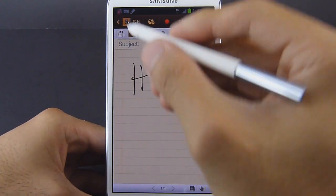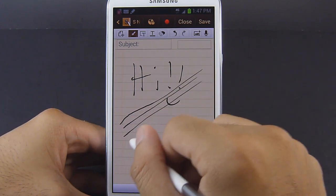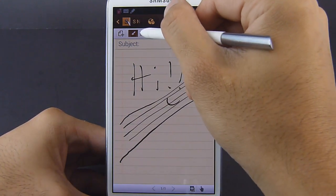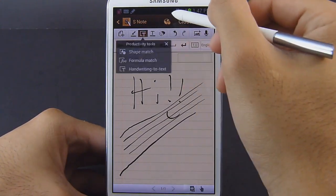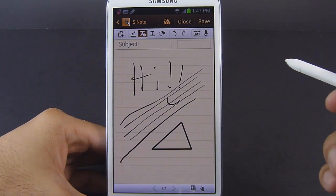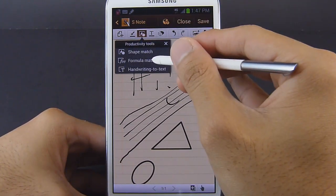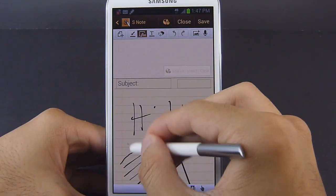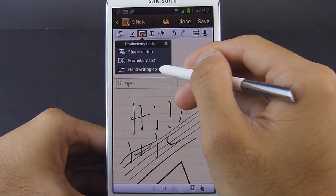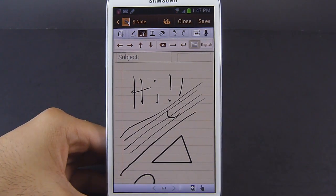And of course, with the S Pen, it measures different degrees of pressure, so you get either very faint, light strokes like that, or very dark ones, depending on how hard you press. On top of that, you have additional functionality available here. For example, you have shape match, so if you want to draw shapes and you want them to be nice and straight, you have that flexibility as well. You have even things like a formula match, so you could do different computations if you wanted to. And finally, you also have handwriting to text recognition. It's pretty nice, but there are some additional features we're going to show you.